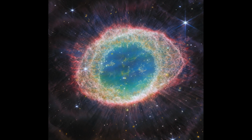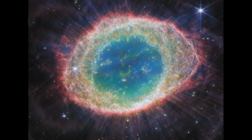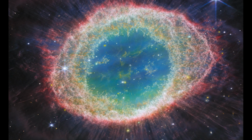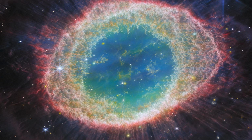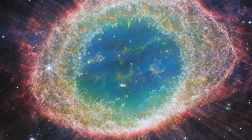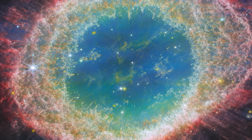The bright ring for which the nebula is named is made up of about 20,000 individual clumps of dense molecular hydrogen gas, each as massive as Earth. Within the ring, there is a narrow band of emission from polycyclic aromatic hydrocarbons, or PAHs, complex carbon-rich molecules that we would not expect to form in the Ring Nebula. Outside the bright ring, we see curious spikes pointing directly away from the central star that are prominent in the infrared but barely visible in Hubble Space Telescope images.